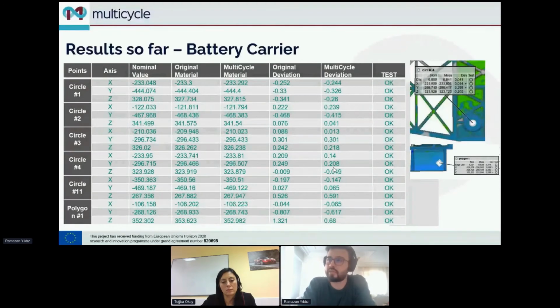And after measurements, as you see on the table, all the points pass the test, and we sent the parts to the TOFAŞ site for further validation. And here is an example of the circle shape on the battery carrier. We have lots of them, and also the polygon shape, as you see here. And you can see the part test is already done and completed successfully.